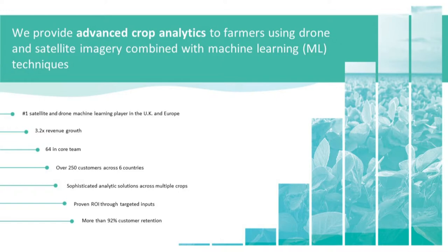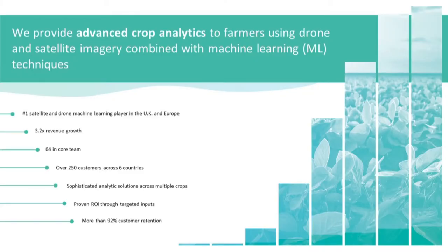In terms of our team, globally, we've got 64 in there, 40 of which are data scientists and engineers. So similar to Tim's business, we love data going through our business, whether it's satellite or drone imagery. The more imagery that goes through, the better the algorithms get and the better the output to the farmer. We've got 250 customers spread across the UK, Russia, Ukraine, Australia, and now Canada as well.